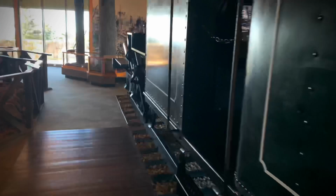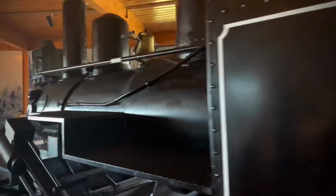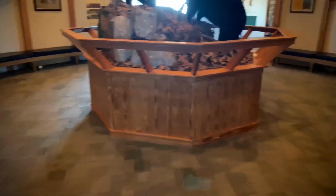We're inside the visitor center at the summit now. And it's cool. It's a fake locomotive. You guys, look at this. Look at these beautiful bears.